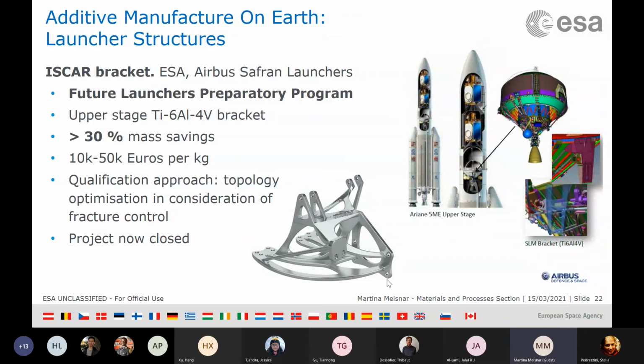And there's this bracket. Brackets are very often used in our industry because what you do is you have to connect the spacecraft platform to a component. So for example, an optical telescope would always be mounted on a bracket to be connected to the platform. This is why these brackets sustain a lot of loads, but they also have to sustain the thermal expansion and contraction. So this is really important.